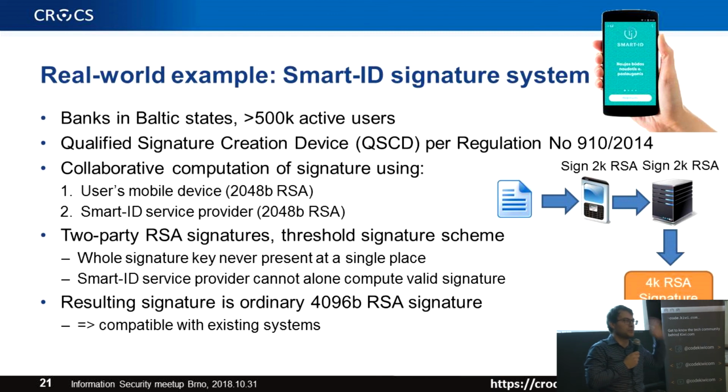You may say that this is just some research that is 10 years before it will reach the market, but there is some stuff that is already here. Estonian banks or Baltic banks are using something called Smart ID, where they have just a 2-party protocol, where one part of the signature is done on your mobile phone, and the second part is done on a server, which is operated by some consortium of non-profit organizations and banks and so on. And the idea is that as an attacker, you need to compromise both of these parties. Otherwise, the resulting signature and private key is still secure. And what is really, really nice is that this is based on RSA. The resulting signature will be just an ordinary 4K RSA signature, which is really important for legacy systems, because you don't want to force everyone to change their legacy systems.